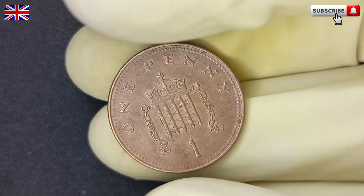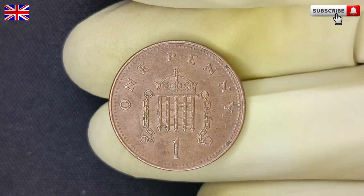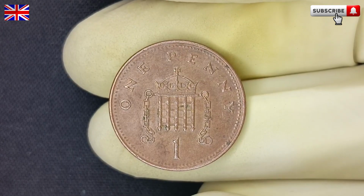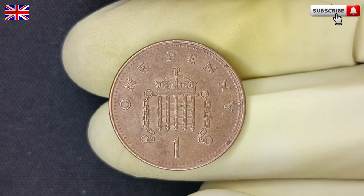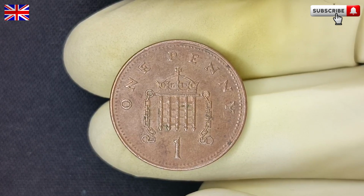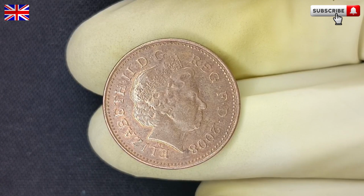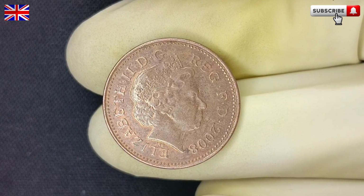According to Royal Mint records, a large quantity of 2008 1 penny coins were struck, but only an estimated few thousand featured the outdated reverse. Some numismatists estimate the number to be as low as 1 in 250,000. That ratio makes it more elusive than many older Victorian or Edwardian coins. And scarcity, as every collector knows, is the seed of value.